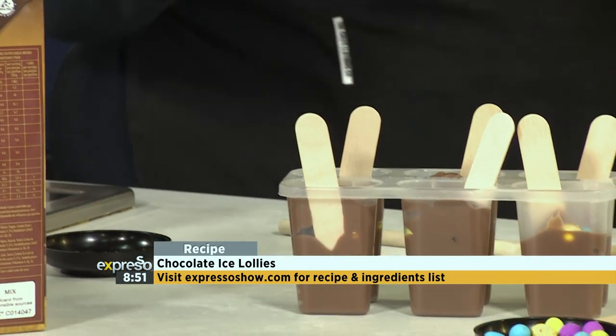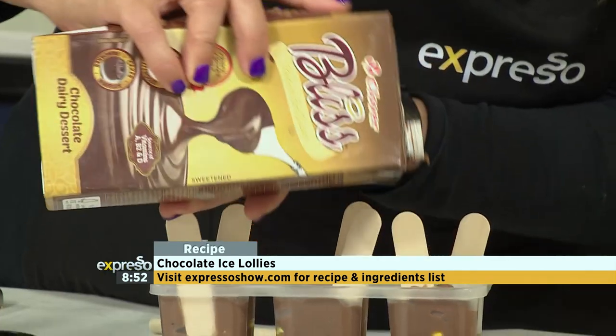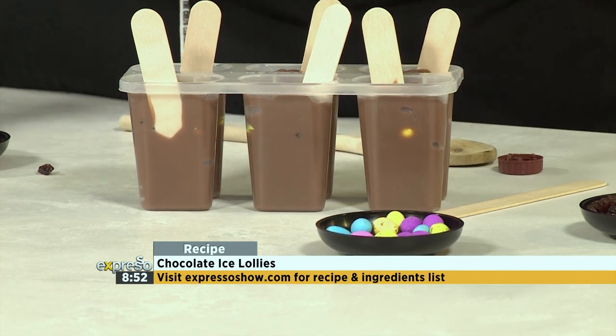No. This goes straight to the freezer. There's no baking. I know. I'm here to be humble. Okay, so this is it. You just put this overnight in the freezer and then it's done. And you can have this beautiful dessert.